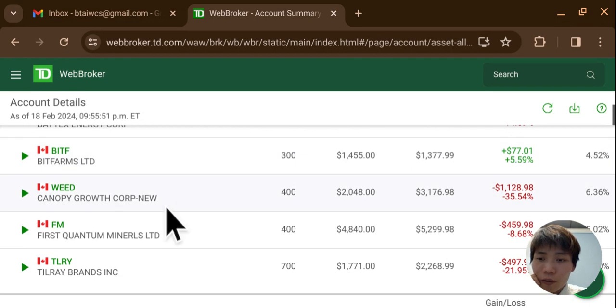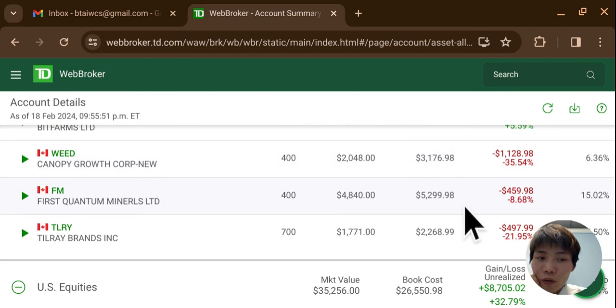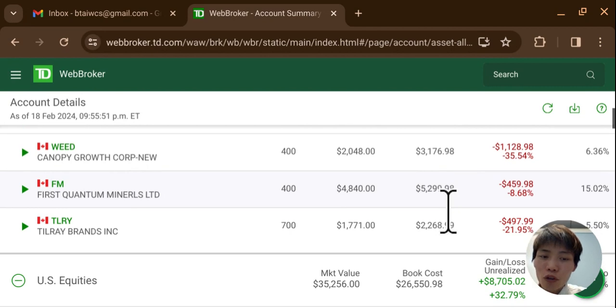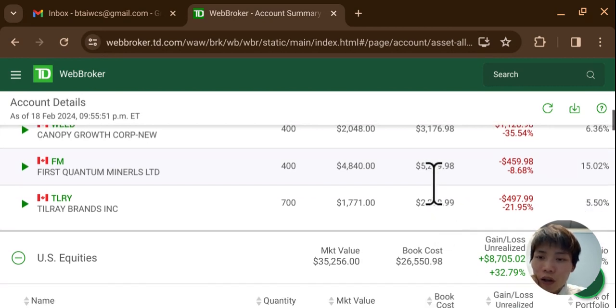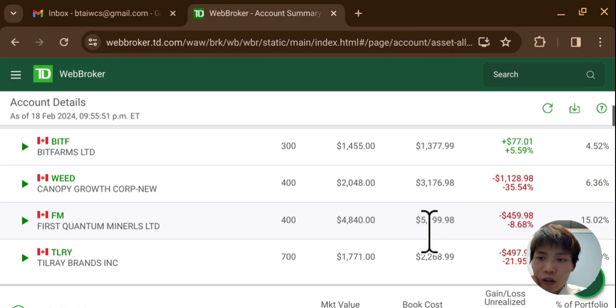So the thing is, WED and Tilray are gonna be down in the long term, so I'm trying to exit out of them if they go close to the break-even price, because I don't want to lose too much money. FM in the long run is gonna be around $11, and I'll show you guys how to do the calculation for the target price for a stock and stuff like that.